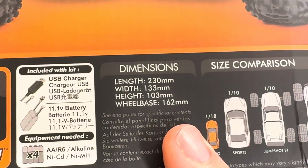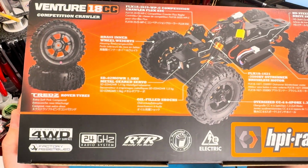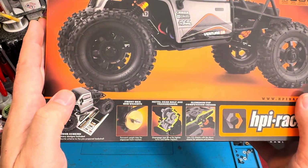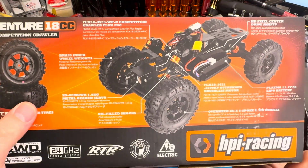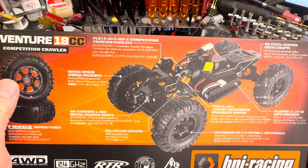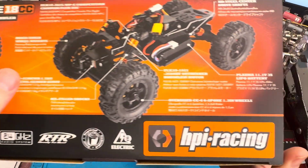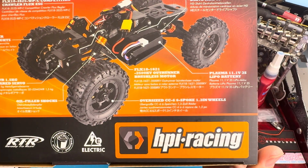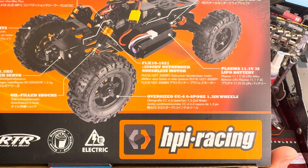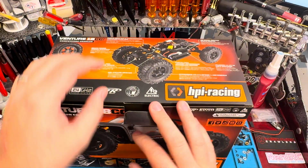There's your dimensions. And look at all this good stuff. Treads Rover tires, brass inner wheel weights, in addition to those brass hex weights, which is pretty awesome. So there should be a good amount of weight down low. Then you're using their Flux ESC. So this is the brushless Flux. They're using a 1.5 kilogram metal geared servo, oil-filled shocks, an outrunner, it's a 3500 kV. They have a 3S LiPo, so this guy is 3S, which is awesome to see. And then some oversized 1.3 inch wheels. Again, we'll get into the details on this guy.